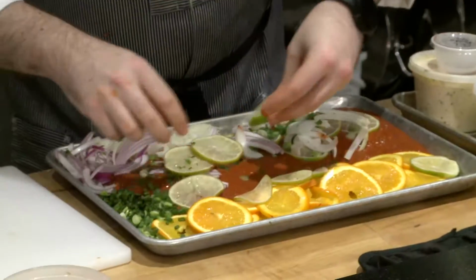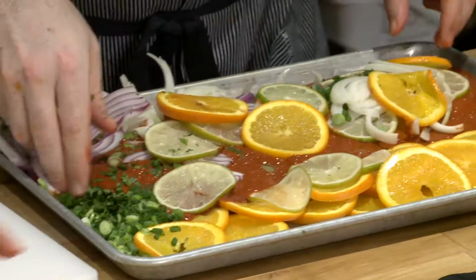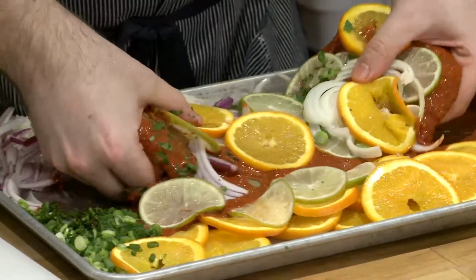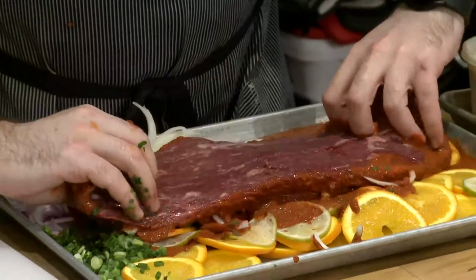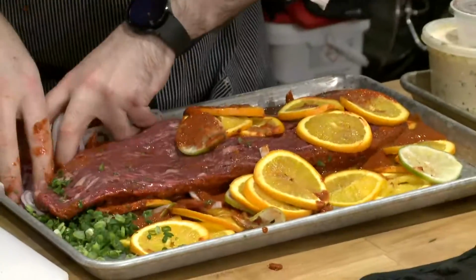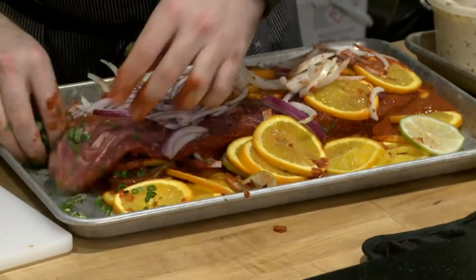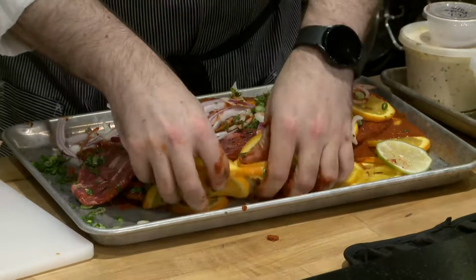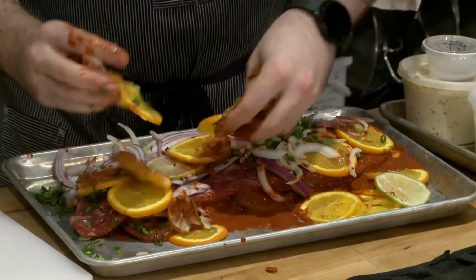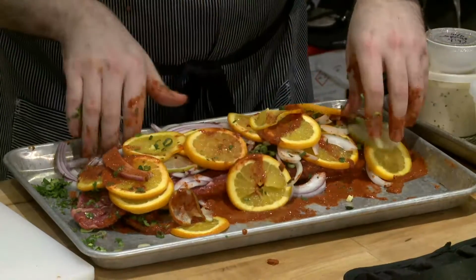We're gonna move this stuff so people at home can see how you're doing this. Then flip it over and repeat the same thing. That's all good. So those are, this looks like scallions. Is that cilantro, parsley? Scallions, cilantro, the citrus, and the onions.